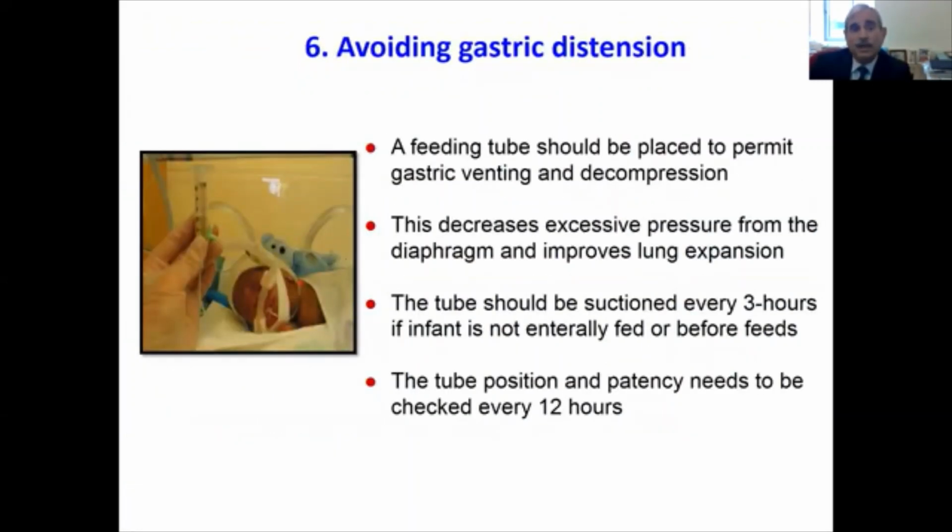One has to ensure that there is no gastric distension, for which a feeding tube should be placed to permit gastric venting and decompression. This decreases the excessive pressure on the diaphragm and improves lung expansion. The tube should be suctioned every 3 hours if the infant is not enterally fed, or before feeds if the infant is being fed, and we tend to check the tube position and patency every 12 hours.